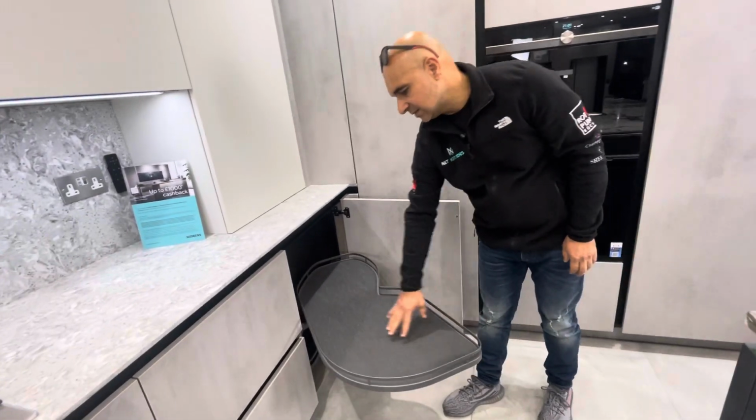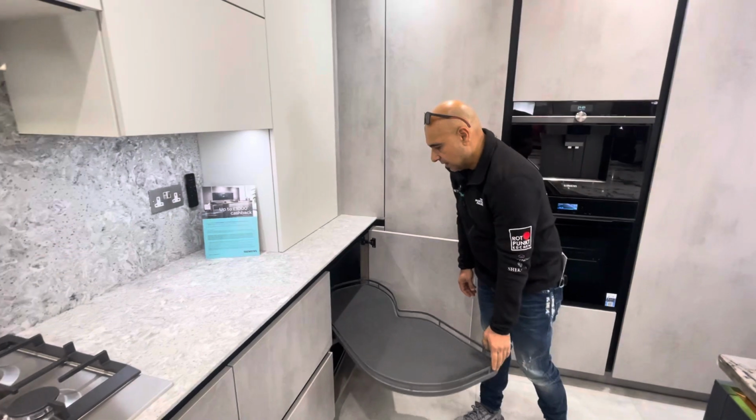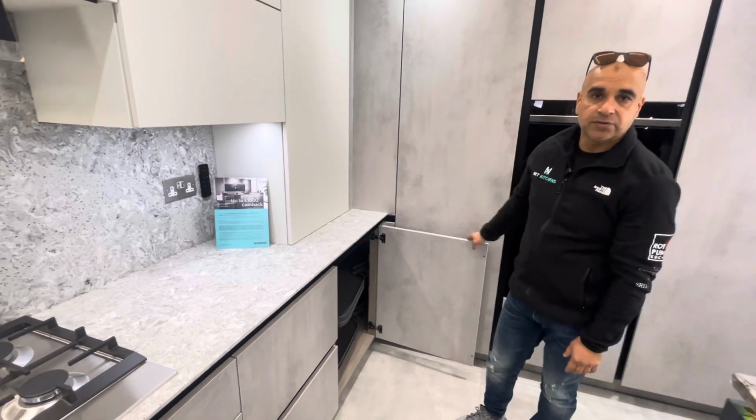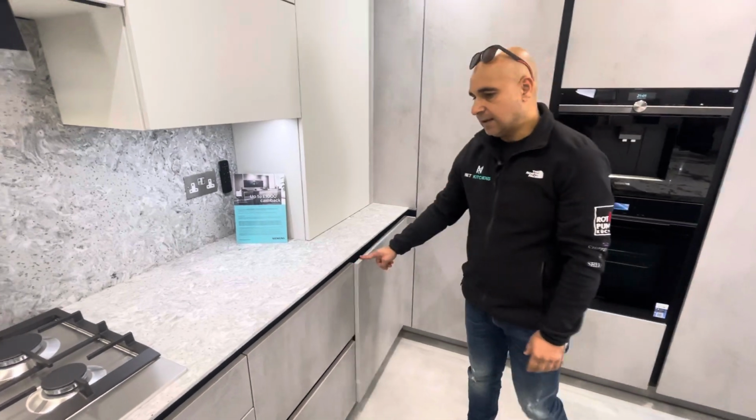These are shown with the matting system supplied by ROTPUNKT. And again, they're great for corner storage. Again, the weight load on these is about 25 kg.